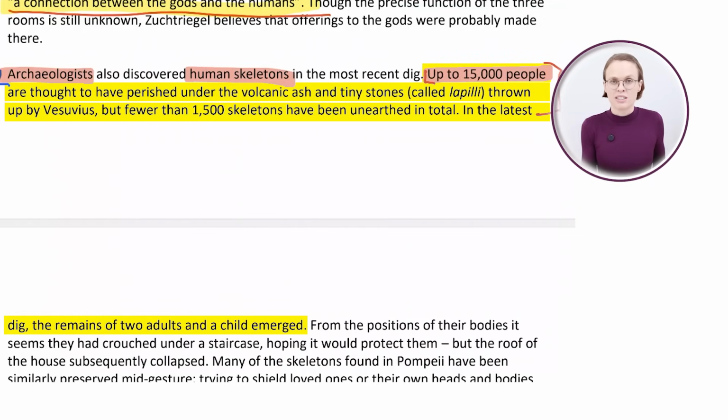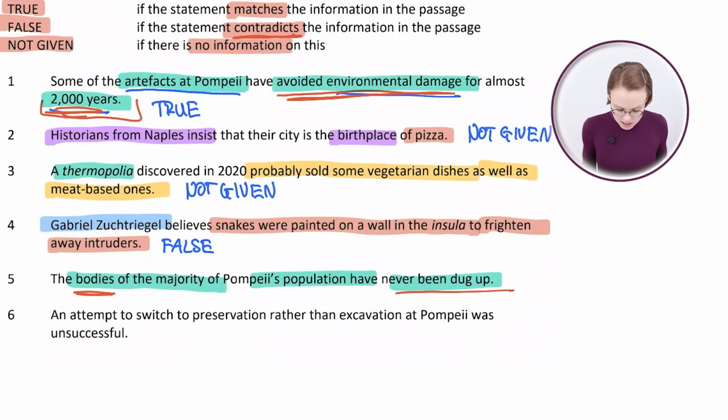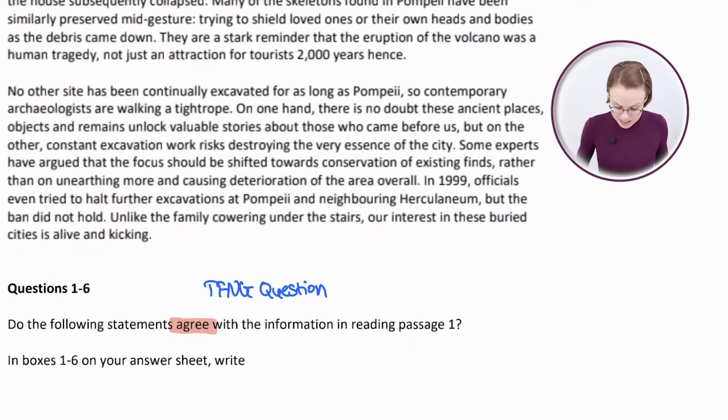So they are thought to have died under the volcanic ash and the tiny stones, but fewer than 1,500 skeletons have been unearthed in total. Let's again have a look at the statement. The bodies of the majority of Pompeii's population have never been dug up.